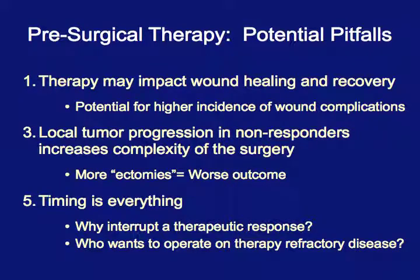There are potential pitfalls. Targeted therapy doesn't just target the tumor. It also targets wound healing, and that's why many patients who get this form of therapy can have wound complications. It's also possible that the tumor may not respond to the therapy and may grow, so that you may have a patient who was a surgical candidate all of a sudden become not a surgical candidate because the tumor has grown. And I put there more ectomies equals worse outcome, meaning the more things I have to take out of you to get your tumor out, the less likely it is you're going to do well. And timing is everything. If you're getting targeted therapy and you're responding, why would I want to stop that to send you to surgery? And as a surgeon, if you're not responding to your targeted therapy, why would I want to take you to surgery?